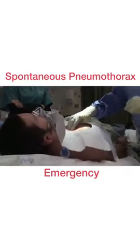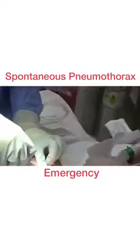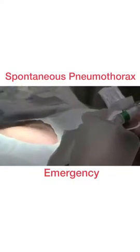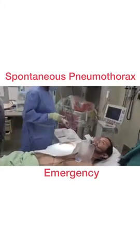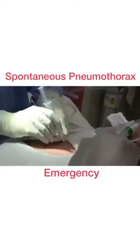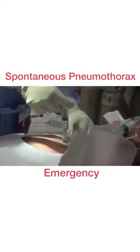You doing okay there, my friend? Yeah. All right, sir. Just relax. The first thing that we're going to do now that we've identified our landmarks is to anesthetize the area with just a wheal. All right, bud. You're doing awesome. And that's just a wheal. Okay. And then with a 22 gauge needle, we'll go through our wheal into the thoracic cavity, anesthetizing as we go down. And essentially what we're looking for at this point, when we begin to aspirate, which is not right now, will be air.